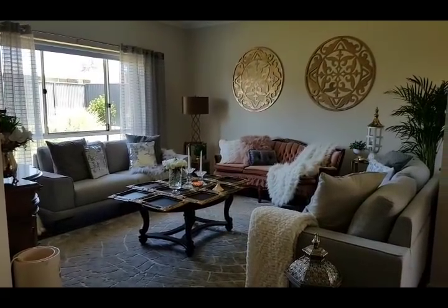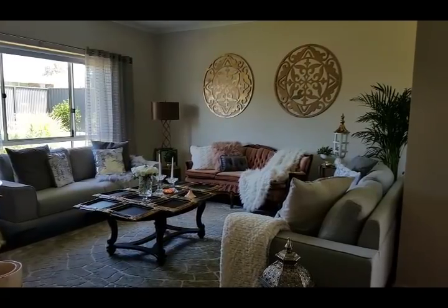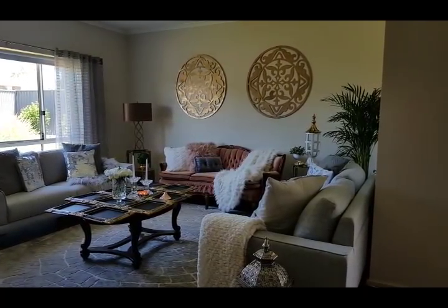I also like to decorate with throw rugs. As you can see, they give that cozy and comfortable feeling.